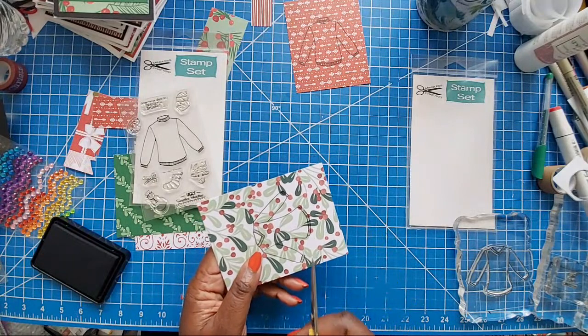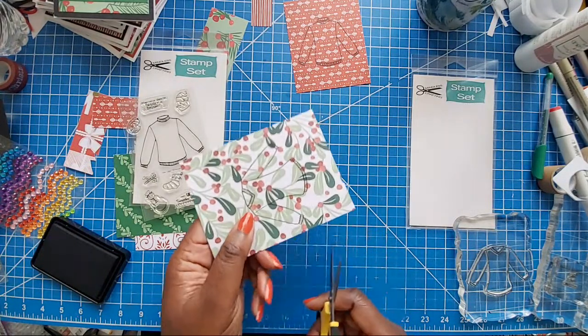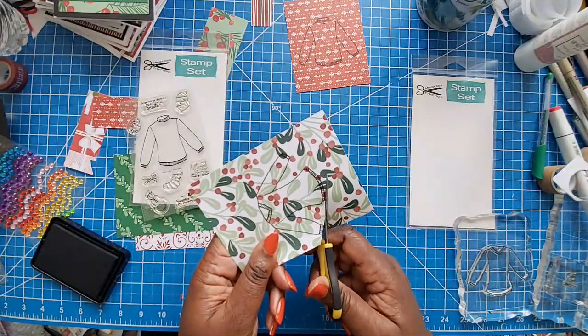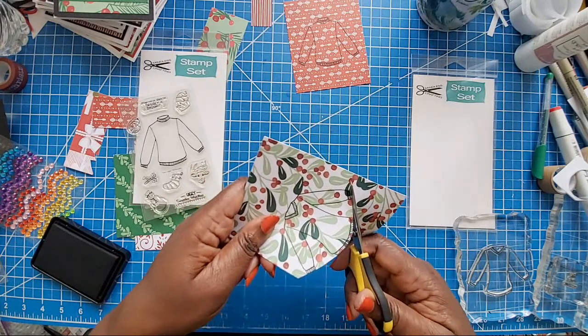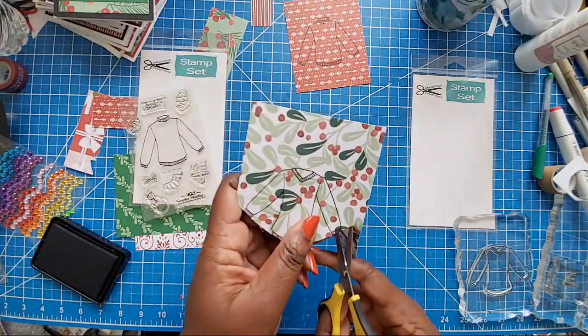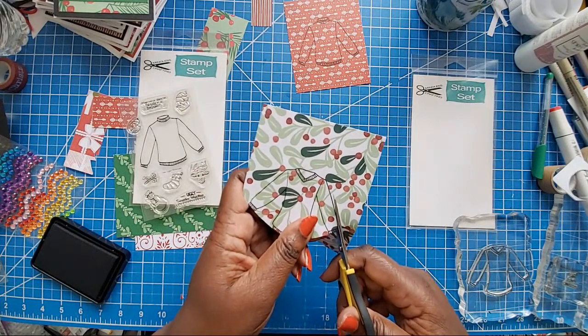Yes, the Christmas sweaters with the patterned paper. Yes, that just takes it to a whole nother level. And then once it's cut out, it doesn't look like much now, but once it's cut out. Kim, yeah, Kim understands.